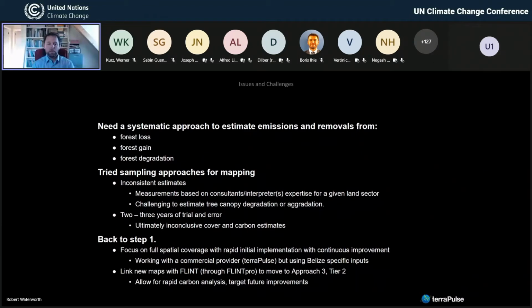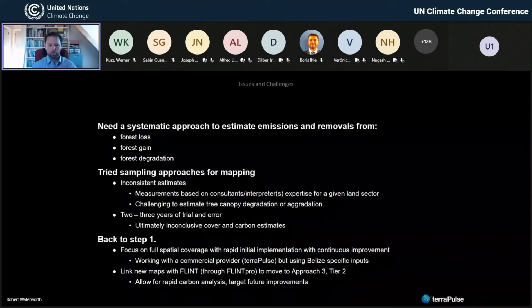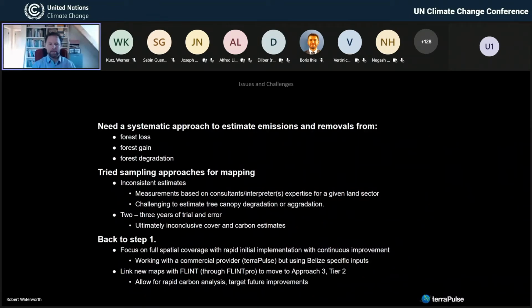And TerraPulse are taking Belize specific inputs and turning those into maps. The maps are then being put into the FLINT, but again, they're actually getting put through FLINT Pro as the commercial version, allowing them to immediately move to an approach 3 tier 2 approach so that they can rapidly get those emissions and carbon analyses and then move on.